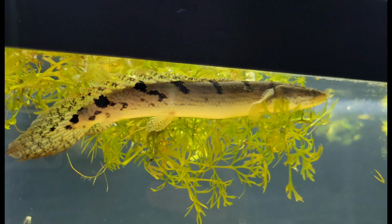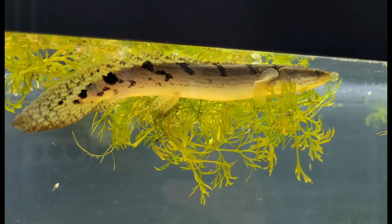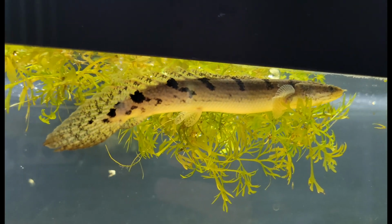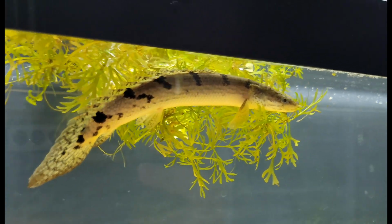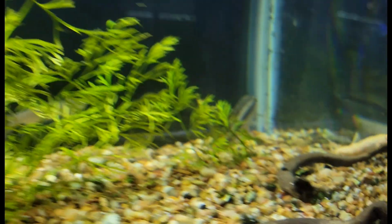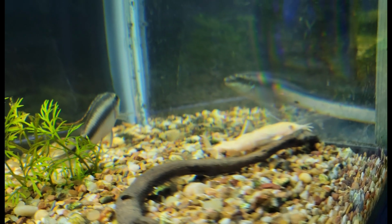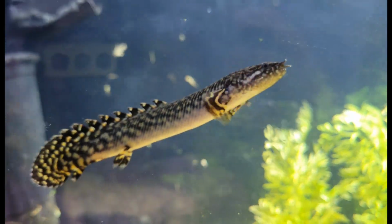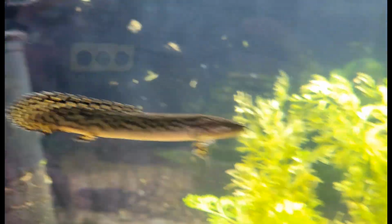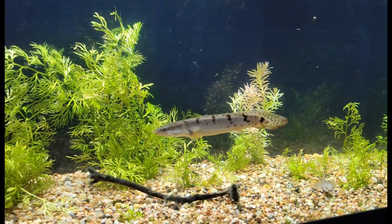Although a personal favorite of mine is the Delhezi bichir. Big, robust, beautiful. Love the dark, bold stripes on them. Gorgeous, gorgeous fish. As well as a little albino clawed frog. Definitely a fun little oddball. Yeah, gotta love them. Oh, there's a better look at the ornate. What a gorgeous fish. But gotta love all the little oddballs.